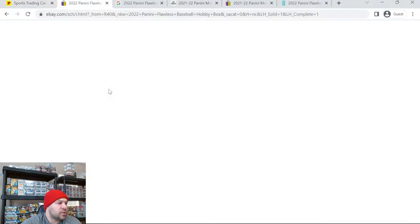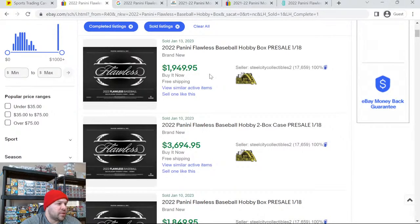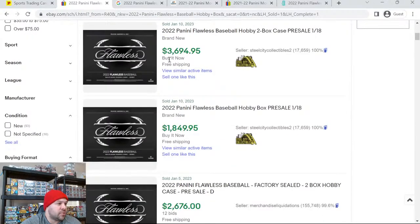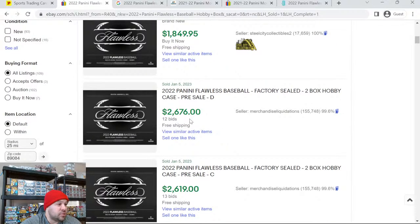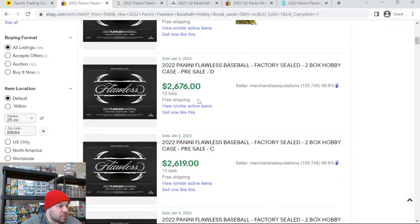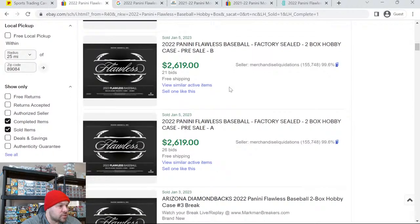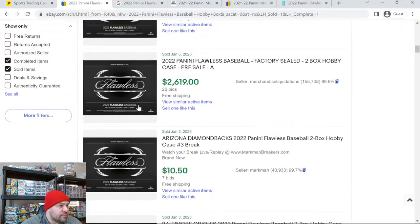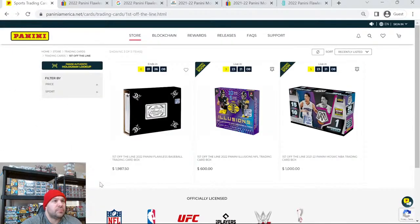Let's see what we're looking at. Here's one for 1949. Here's two for 1850. Here's two for just over 1300. That was about a week ago. Over 1300 for two cases, or two boxes, excuse me. Yeah, the prices, they're kind of running that up. Wait until the very end, right?